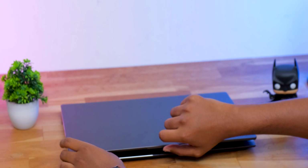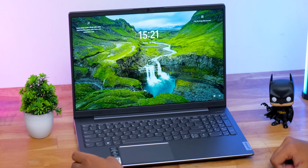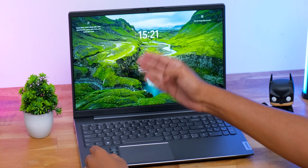Now let me just quickly open the laptop and show you the interiors as well. So there you go, folks, our very first look at the Lenovo IdeaPad Slim 5i. And the first thing I have to mention is you can open the lid of this laptop using a single hand, guys. So that is also quite convenient.